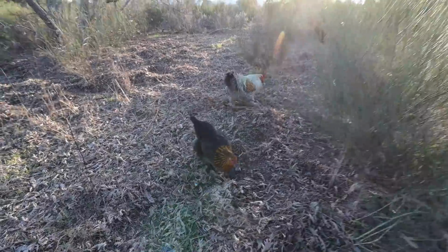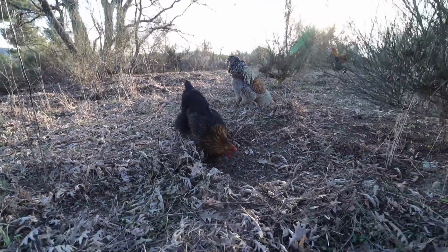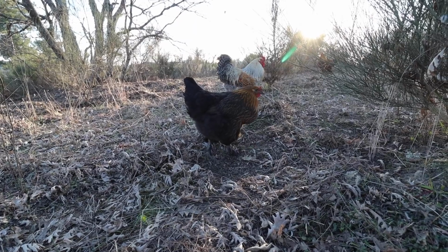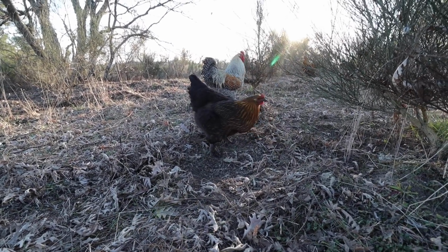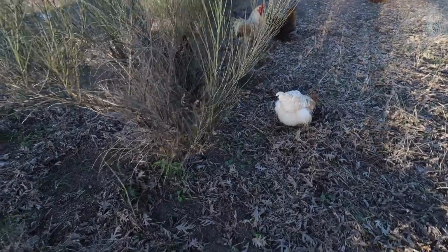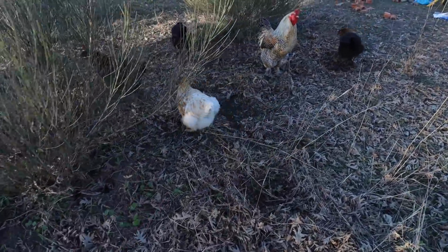So here we've got one of the new girls. This is Sandy. She's very beautiful. She's got a little golden head and black feathers and black feet and black eyes. She's very, very stunning. And the 2 other girls are just hiding behind this bush here. Hey Sage! Sage is my white chicken.